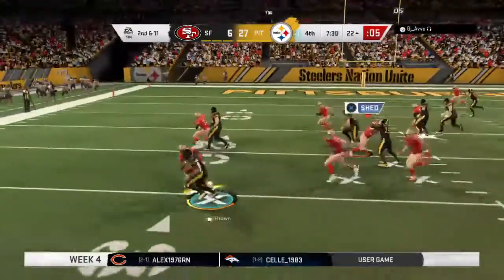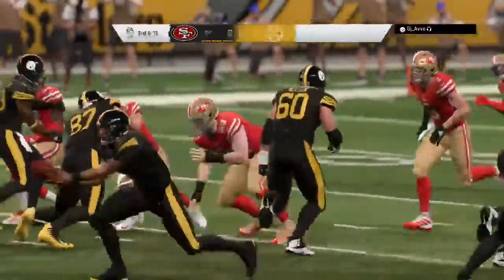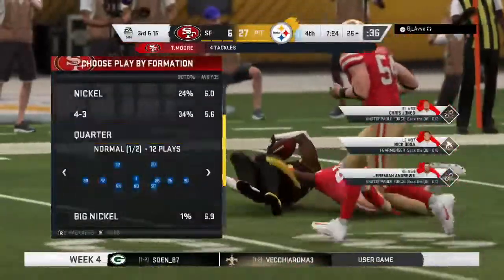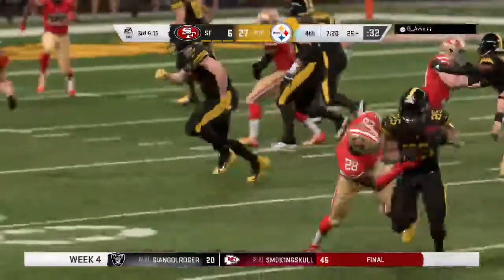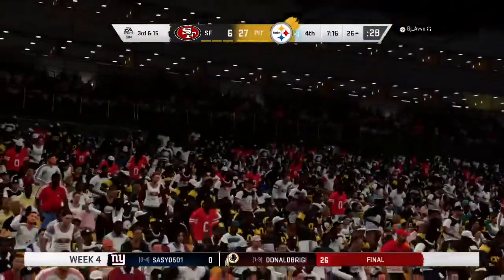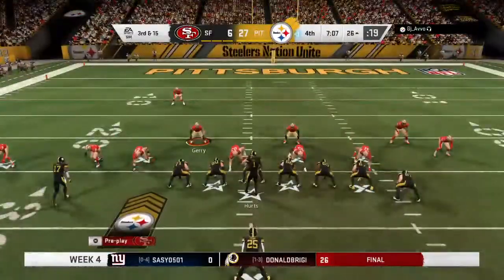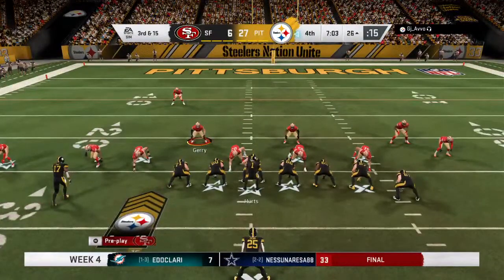On second down, it's Brown. And for one of the first times all night, he is going to go nowhere as they bury him behind the line. That second down play nets a minus 4. Third and 15 here after the first and second down plays went in the wrong direction.